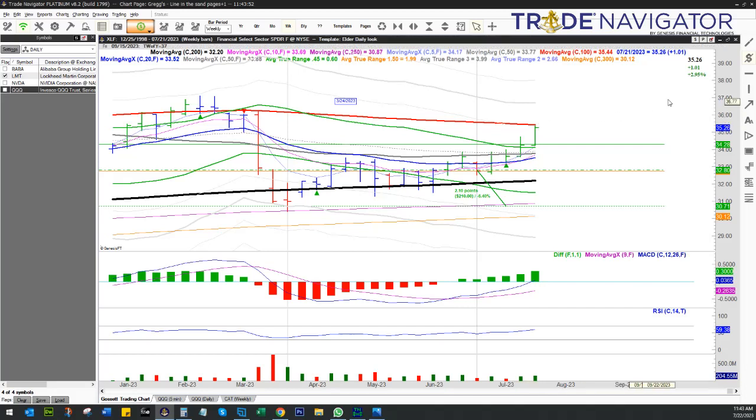Took off some partial profits with my partial profit taking approach, and the remaining shares that I have are up 12.99%, all based upon this rejection of the 250-day moving average. If I was wrong, in the worst case scenario, I'd lose 1% of my account. But 95% of the time, I'm going to lose much less than that.